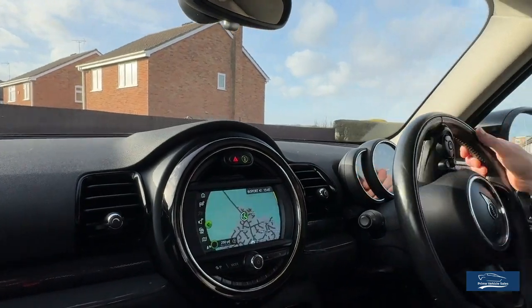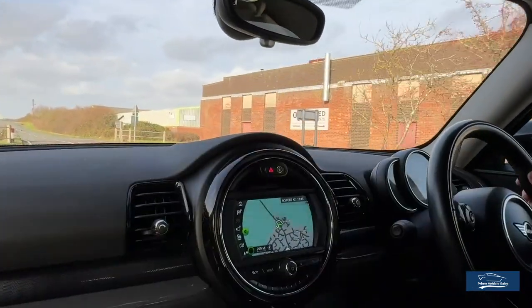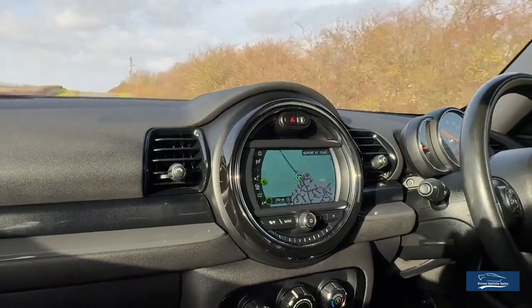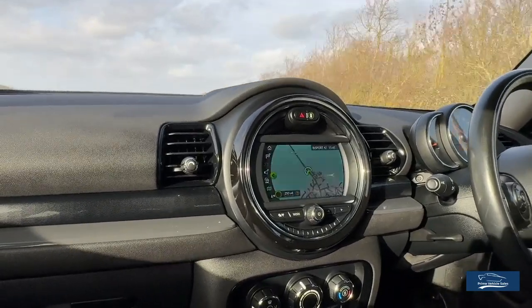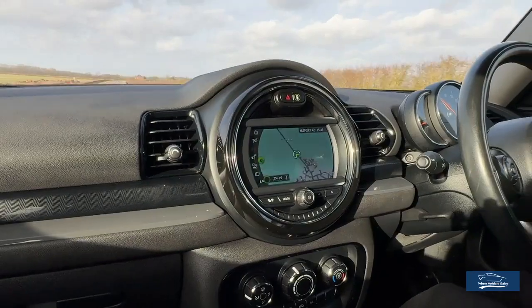Welcome to our road test of our 2020 20 plate Mini Cooper Classic Clubman 1.5. We've got 22,200 miles on the clock, so we're just giving it a little road test. Just make sure that it drives as you would expect it to, which it does.